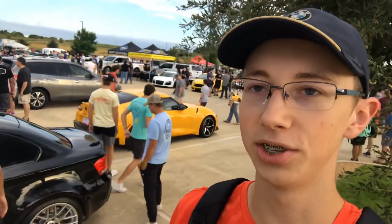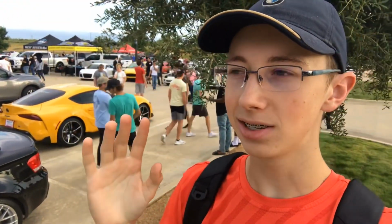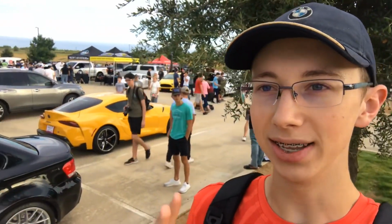I'm gonna be honest with you guys. I do not like the new Toyota Supra. I don't like what Toyota's doing. I don't think that this deserves to be called a Supra. It has some Supra aspects, but it's not really.